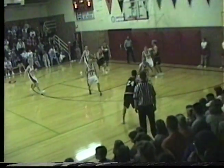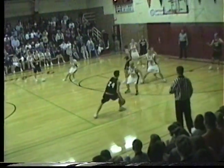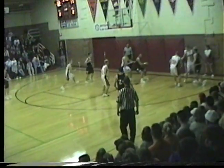Colby won 39-34. Now the freshman won, we understand, but the JV lost 39-34. The freshman girls were winners tonight, and the varsity girls won as well. JV girls, of course, playing right now. 11-2 Colby on an 11-0 run.